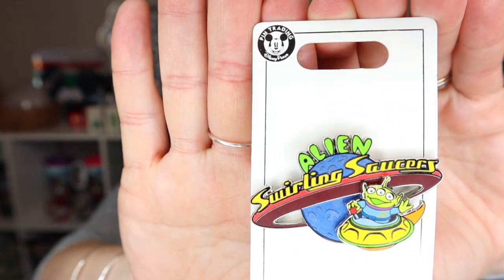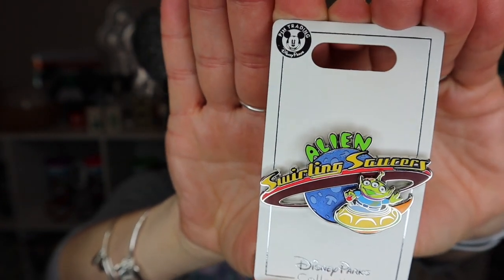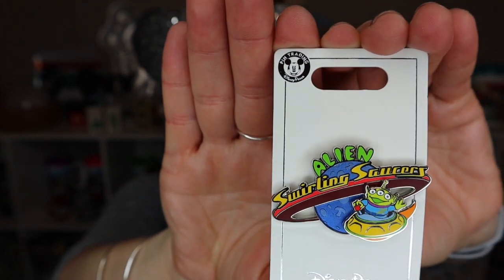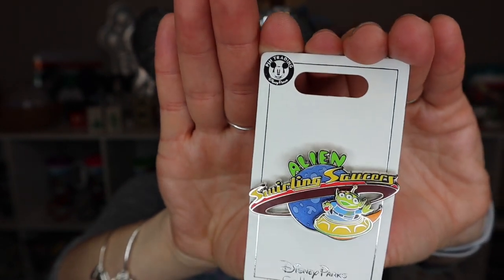Okay, I have another open edition pin I'd like to share with you. And I was very excited to get this pin. This is from Toy Story Land, and it is the Alien Swirling Saucers. That is such a fun ride. It's not a really long ride, but it's very fun. Just the music, even the queue, the actual ride and how the movement is. And the aliens and how the alien is kind of driving your little car and you're attached to it, but it swings around. It's a really fun ride, and our family has a really good time on that ride.